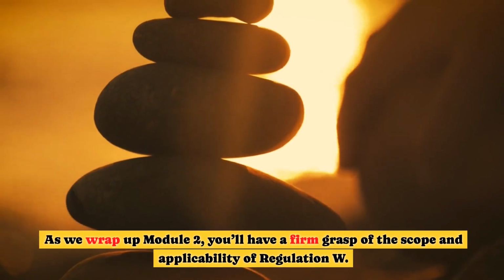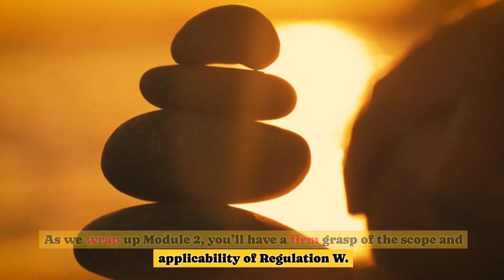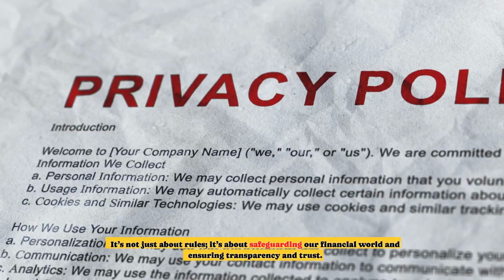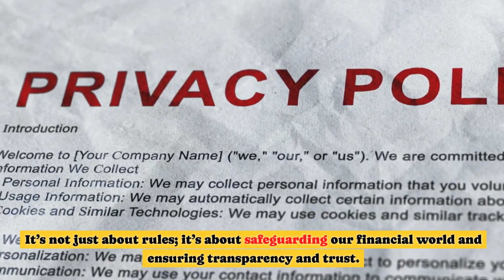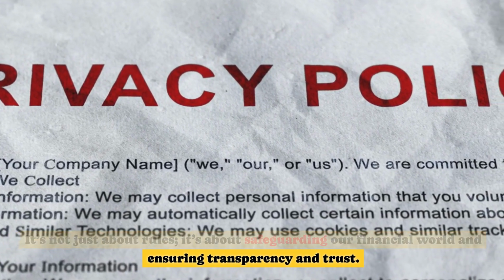As we wrap up Module 2, you will have a firm grasp of the scope and applicability of Regulation W. It's not just about rules, it's about safeguarding our financial world and ensuring transparency and trust.